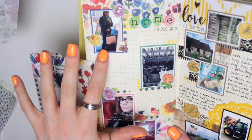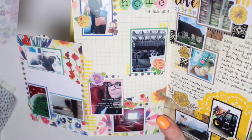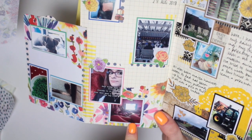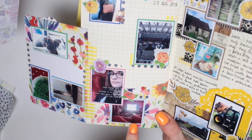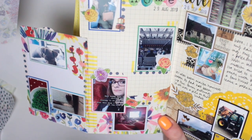On the main page I've got a photo of me leaving the hotel, then there's a photo when I was at the station in Glasgow, and then a photo of me on the train, and then a photo of how I spent the rest of the evening, which was basically lying on my bed in a post-anxiety/travel exhaustion, and I just watched tons of TV.